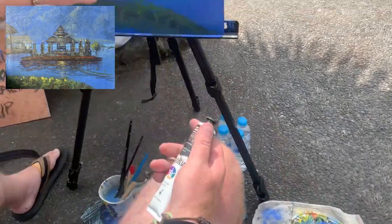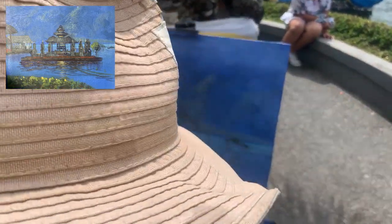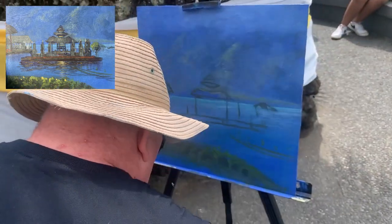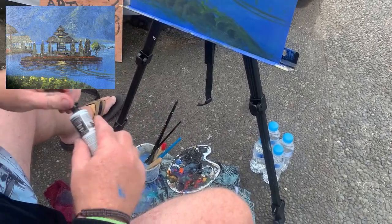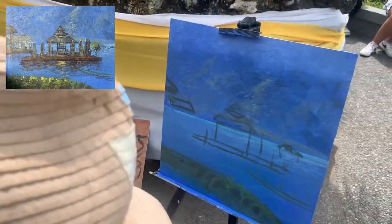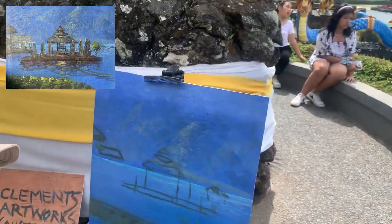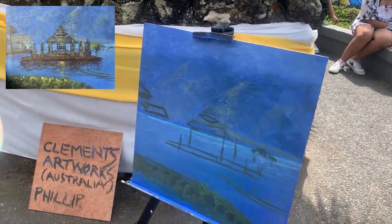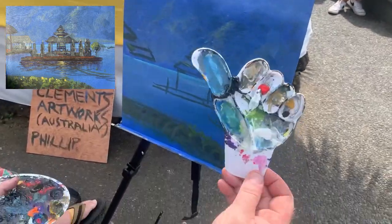So what I'm doing is sketching this now with some umber. Easy. And I'll use a little brush and I'll get some detail, otherwise it starts getting a bit messy, you know? So if I do detail now, it makes sense. Hopefully I don't get any paint on my shirt.